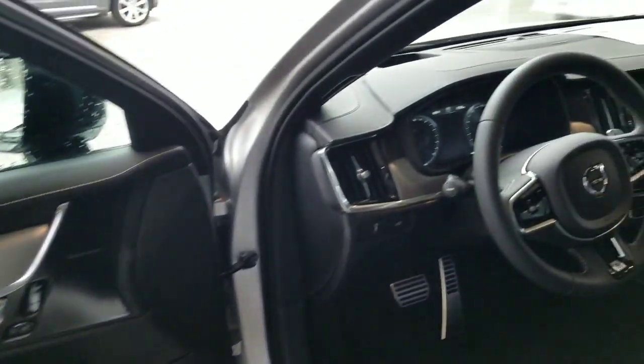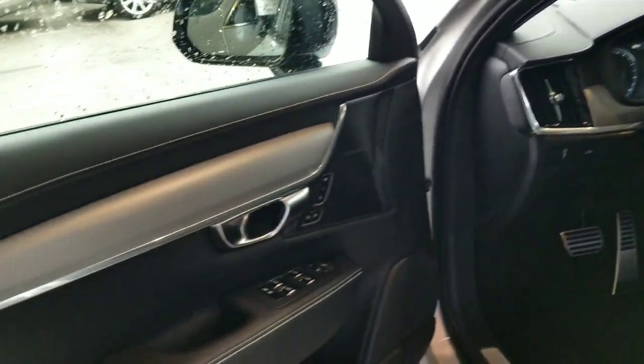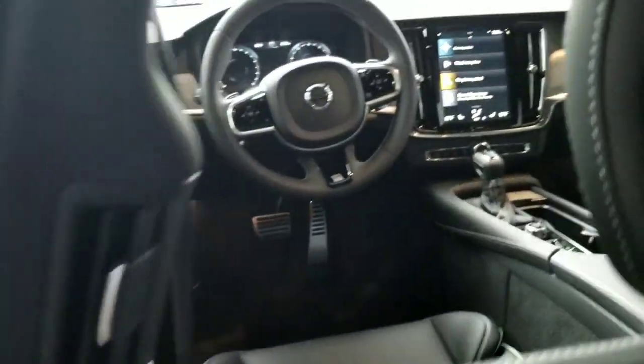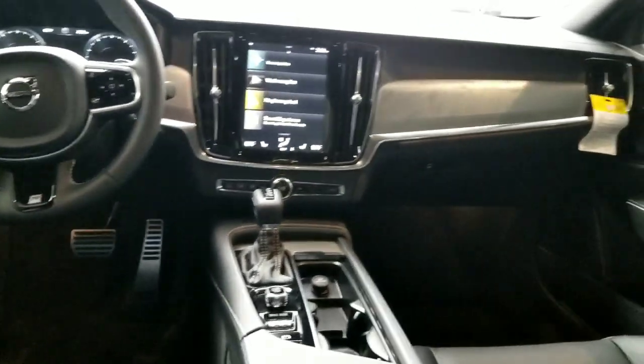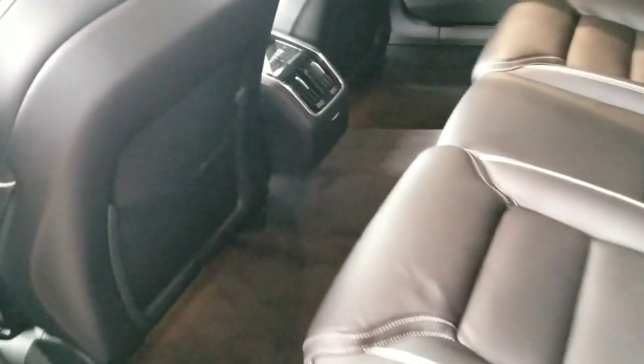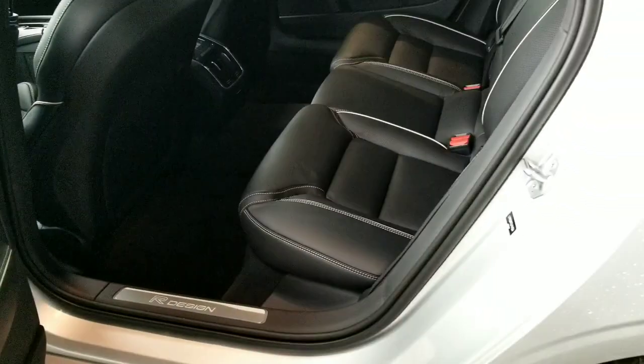So you can see the leather stitched dash, no wood grain. More of a carbon fiber look. You also have the metallic gas paddles. And a lot of the amenities of the XC90, just in a sedan model. So definitely worth taking a look. The great thing about the S90, tons of legroom. And you look at a vehicle that starts off at 50 grand, fully loaded, you can actually touch 70.